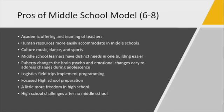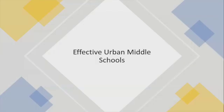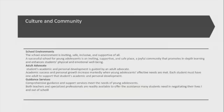The high school has had some time after having no option. About effective urban, so again, this is research around effective urban middle schools. It's all easy to do in one building. The environment is inviting, inclusive, and supportive. We're dealing with population needs definitely more than half greater than across the country. And so we need to back those advocates.